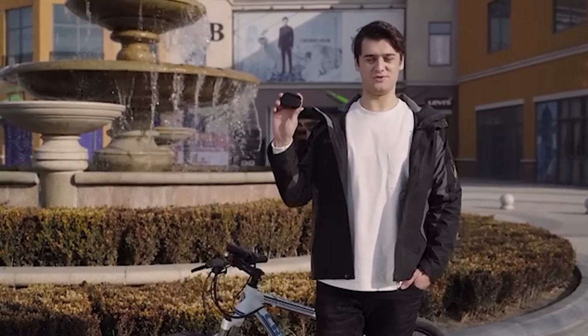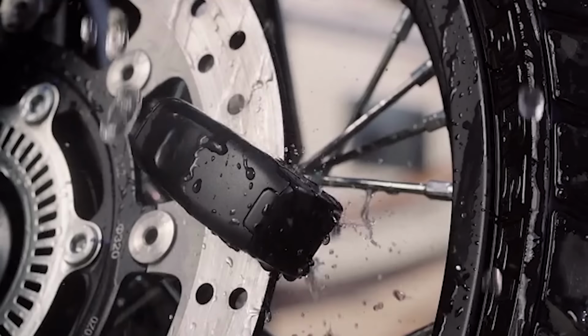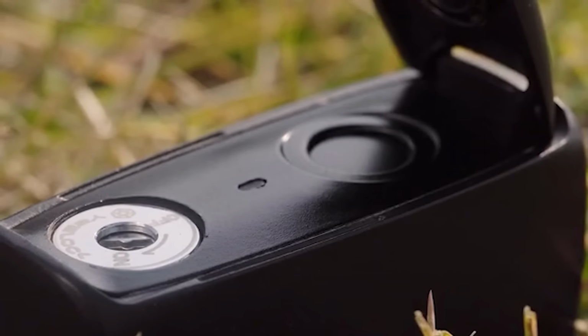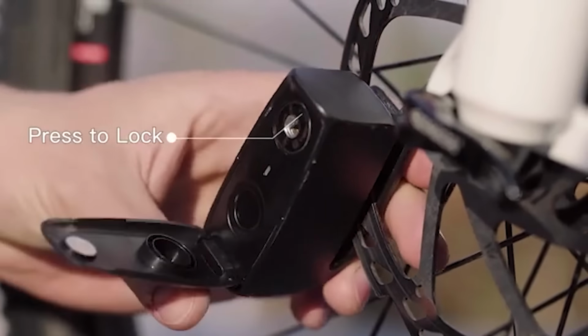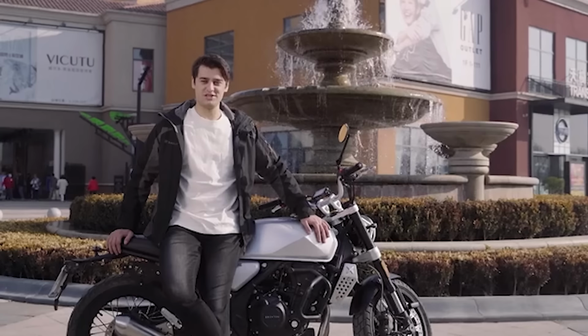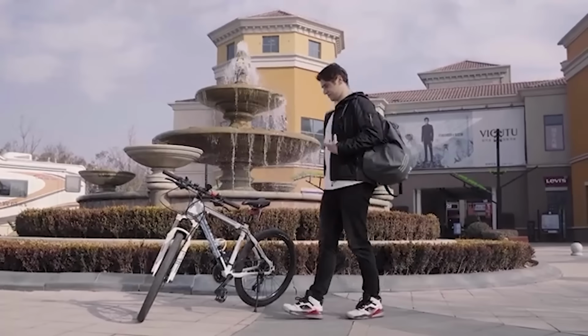You can use the gadget all year round, as it's protected from moisture and works at temperatures from -4 to positive 185 degrees Fahrenheit. It comes with a bright orange cable that will not only add a couple of extra pounds to the protection, but will also remind you to unlock the device. The retail price is $75.